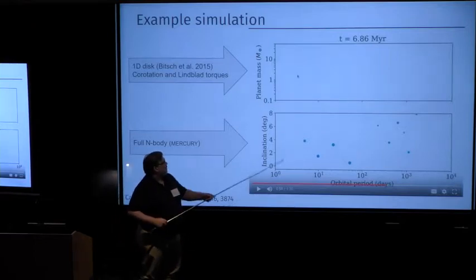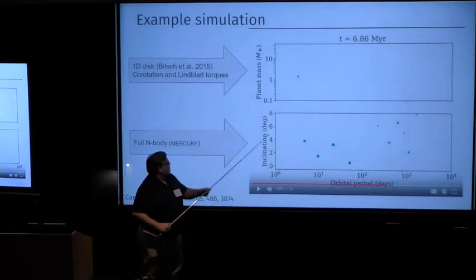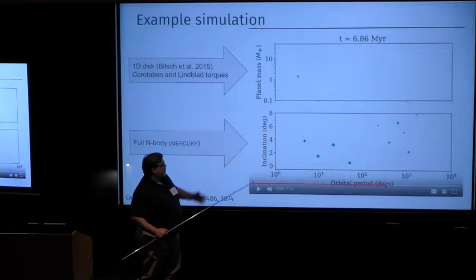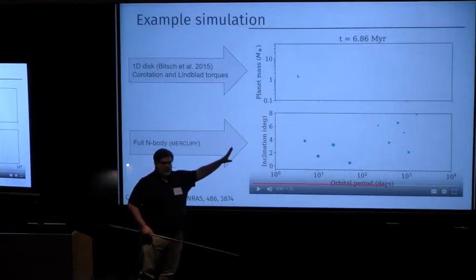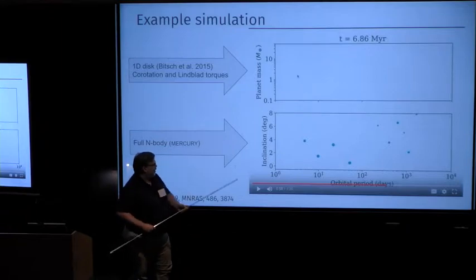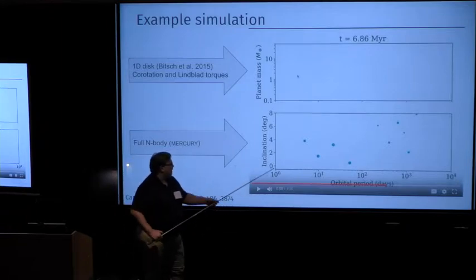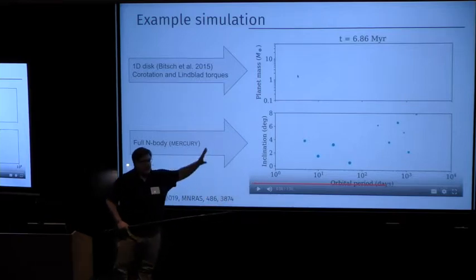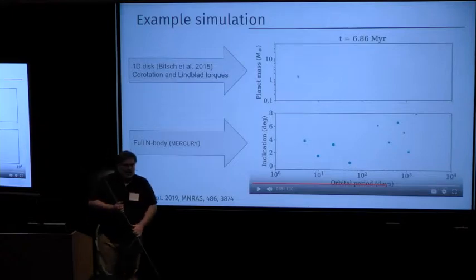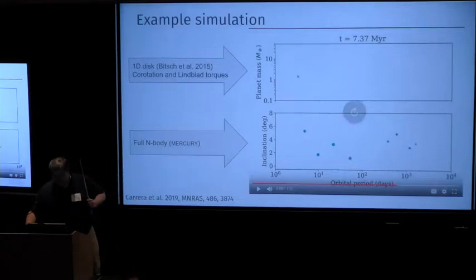So I ran this for, I think this case was for 50 million years. And that's an example. So I do this a few hundred times. And so we have a population of final planets, with orbits, inclinations, and other order parameters. And I want to use this to compare against, in this case, Kepler.